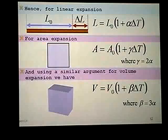What did you say the name of it? This one? Gamma? Yeah. Beta?